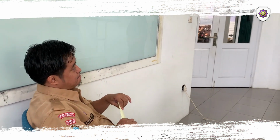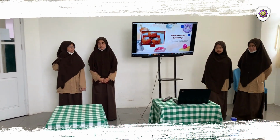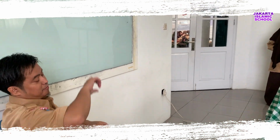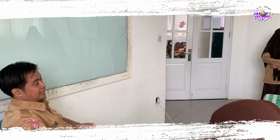What group are you? Group one. From? One D girls. Okay. What is the theme of the project? Donuts. No, the whole theme of your project is? Local. Or in Bahasa Indonesia, lokal. I want to ask you about the donut. What is the correlation with our culture in Jakarta? Is there any correlation or not? Why did you choose this product?